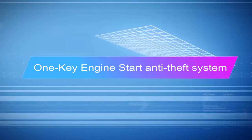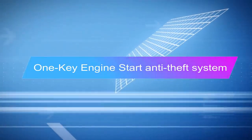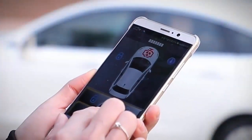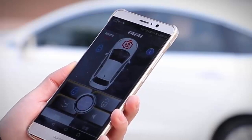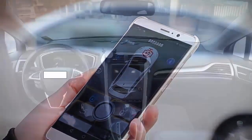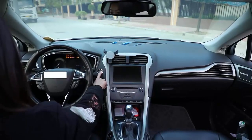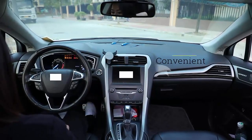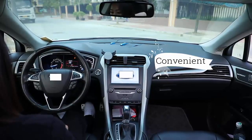MP9001 one-button start car alarm system. Without changing the original car wiring, unlock the car door automatically through the mobile phone setting. Then press the button to start. Say goodbye to the complicated old keys. The mobile phone locks the door and enters armed mode automatically after you get off the car. Easy and convenient, let you experience a very different joy of life.